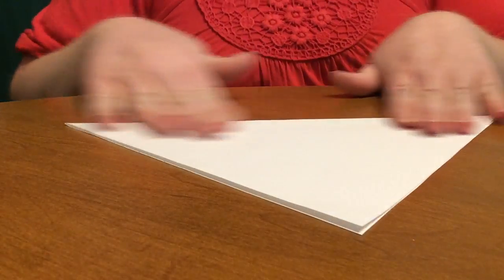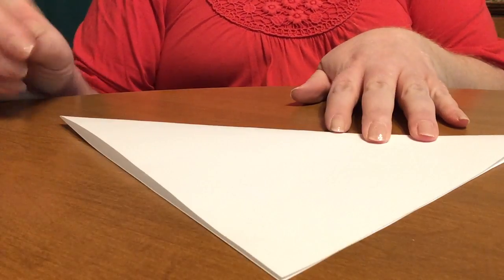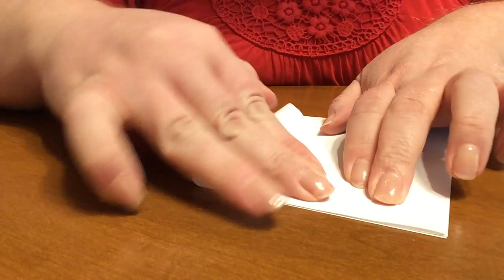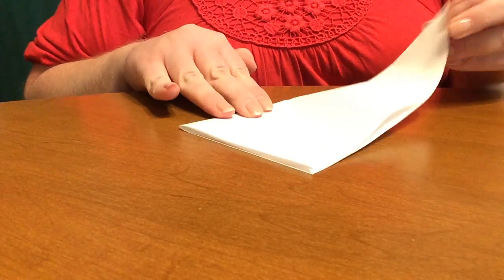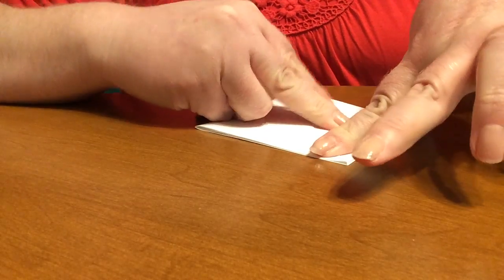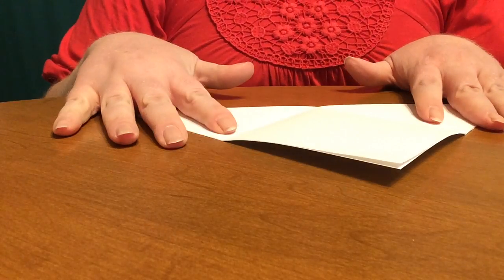So now we have a square that is already folded nicely in half for us, and it makes a triangle. So what we're going to do now is take one corner of the triangle and fold it up to the top of our piece right there. So it goes to the very top. And then we're going to take this other corner and do the same thing. We're going to fold it up to the top here. So now when you look at your piece, you have a smaller square. So I'm going to unfold it, but we still have our nice creases here.